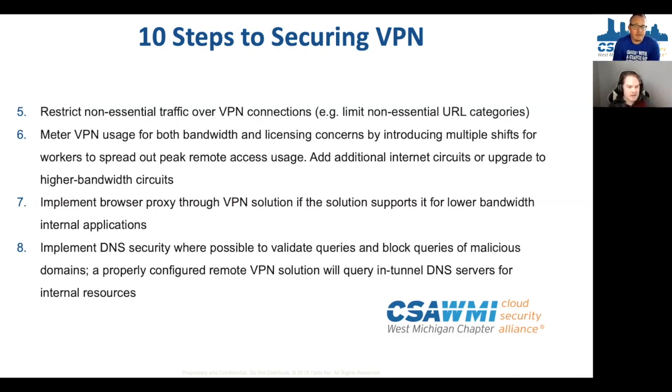Number 7 is an interesting one. There are some ways of having your internet browser actually proxy through the VPN, to point some traffic to the VPN, and then other browser traffic not through the VPN, I guess. So Lloyd, I know we had talked through this one quite a bit as well.